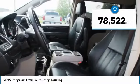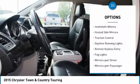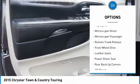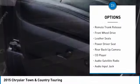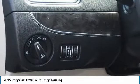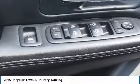Here are some of this vehicle's great options: aluminum wheels, heated side mirrors, traction control, daytime running lights, remote keyless entry, fog lights, mirror memory, mirrors power, passenger, remote trunk release, FWD.